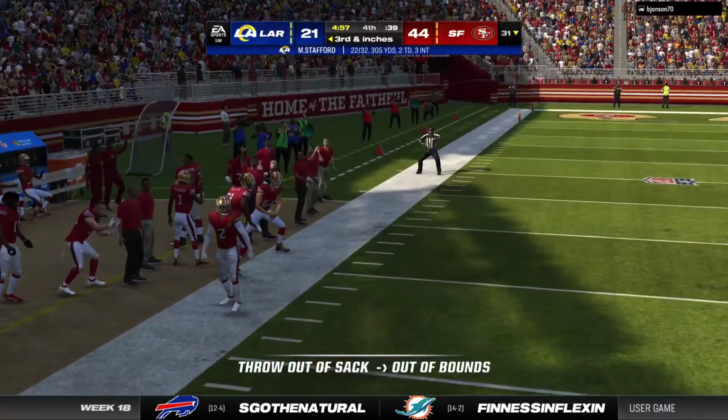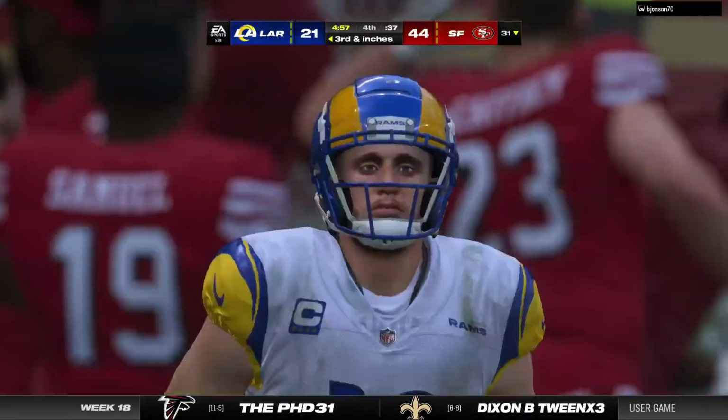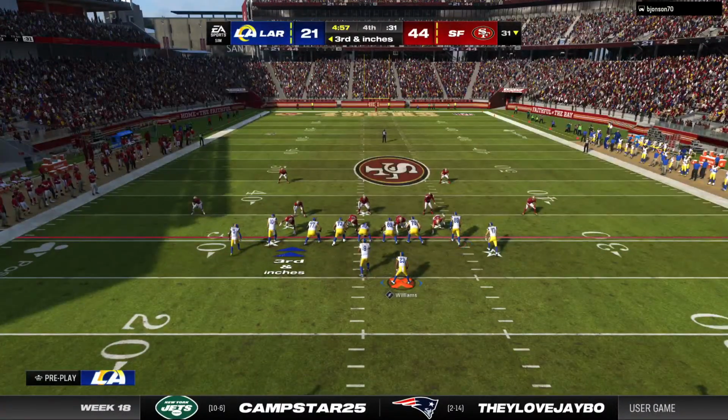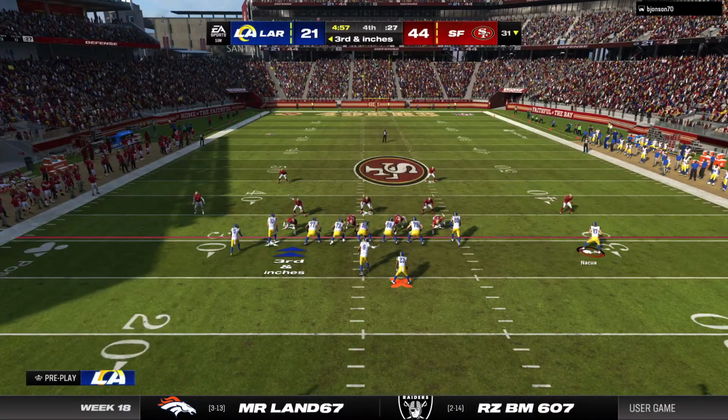They try to throw on 2nd down, but this one is incomplete. What we just saw there has really been a common theme all afternoon. A lot of pressure that forced the errant pass. He's been under duress this entire afternoon. He just had to unload that one. He's fortunate it was just incomplete and not intercepted.